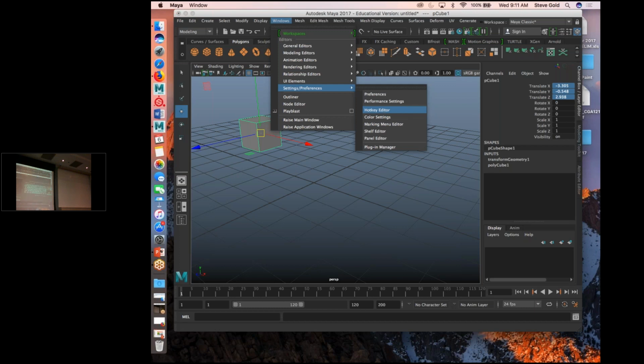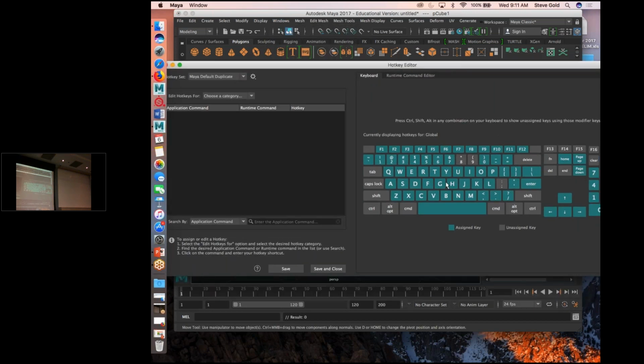So you choose Hotkey Editor, and the window opens up, and the keys that are sort of teal in color already have a job, and the keys that are gray do not. You might be looking at that going, wow, I've got almost nothing left to work with. But you can do combinations of keys, like if you hold down Shift or Command. Using more than one key will free up more stuff for you to choose from.